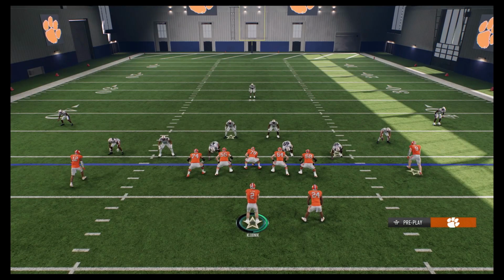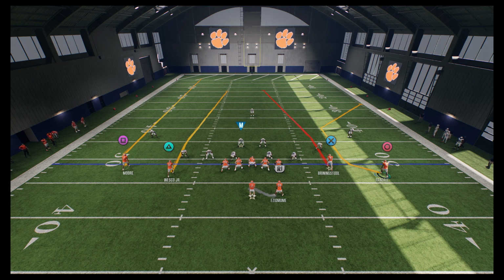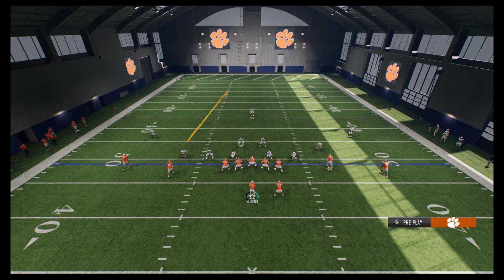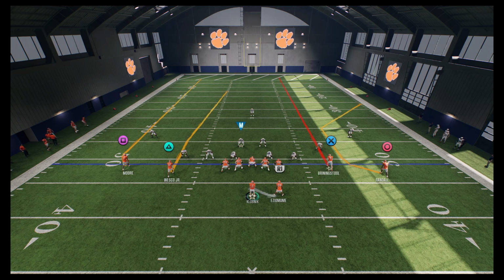Let's go to another one that I really like here, the corner route, right? I really prefer this outside C route, corner route. You can do it with the slot corner route as well, I just think it's better with the outside C route. And these are great because they're going to get open sometimes without having a rocket catch. They'll beat man coverage, they'll get behind zones, so you can just throw a regular pass if you need to. But I've noticed for this one, they are impossible to user defend.